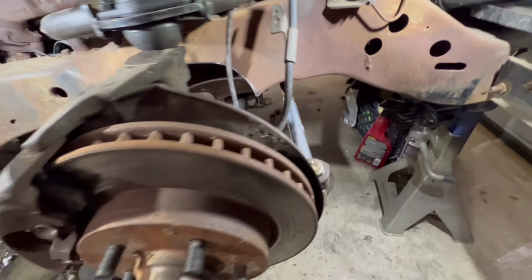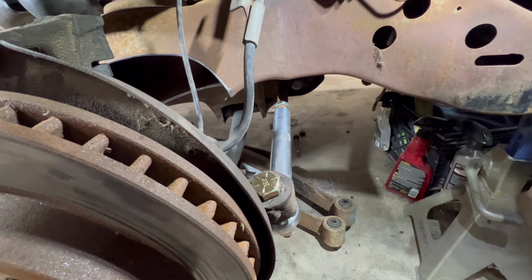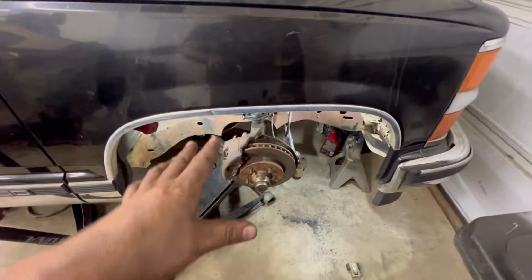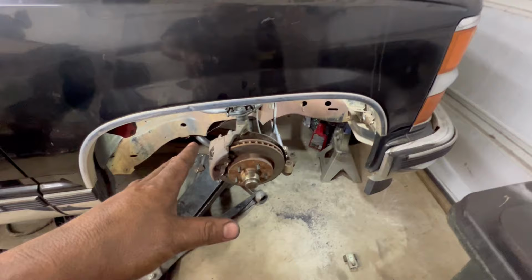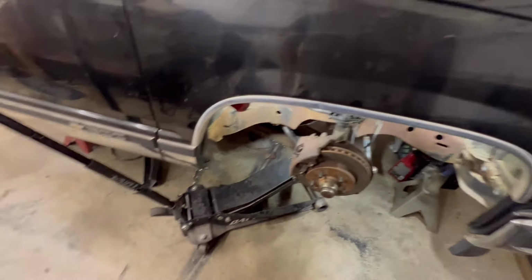All right, well, I don't know what happened, what I did wrong, but this passenger side somehow cross-threaded. I'm gonna go ahead and leave that alone for now because that kicked my ass and now I'm tired, frustrated, mad, and instead.